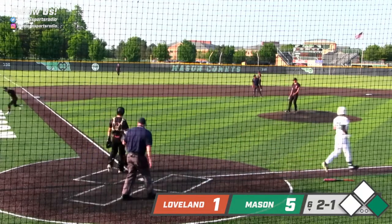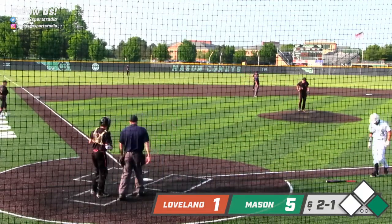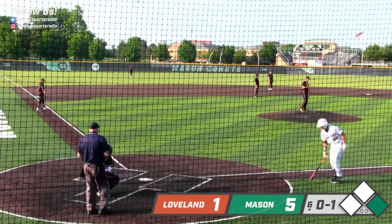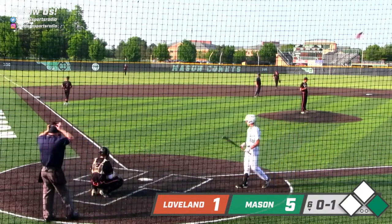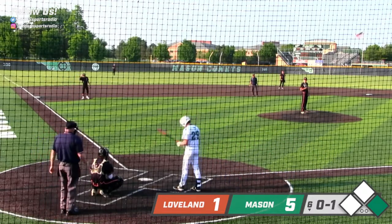Krugerberg shows bunt. That one's going to be foul. Kind of lucked out there. It would have been a pretty easy out. Wouldn't be surprised though if both of them are safe. Yeah. So especially with that speed we're talking about.